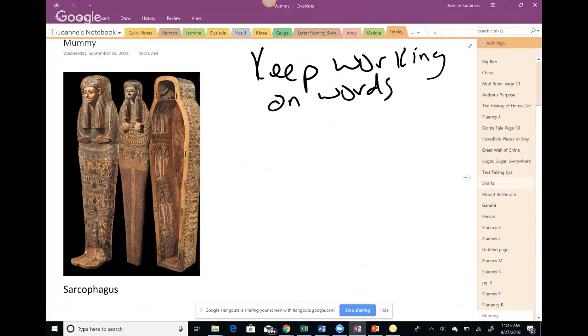But it also helps because I can see all of the books that he's read. I can even see the skills that we've taught. So here we talk about author's purpose. On that right side. What's that?